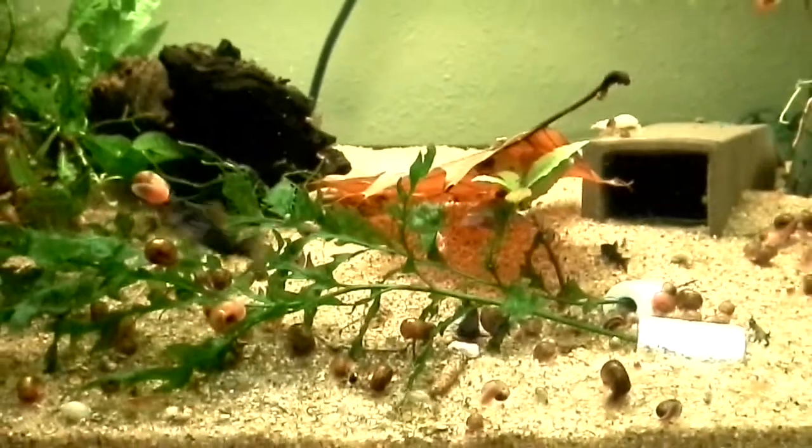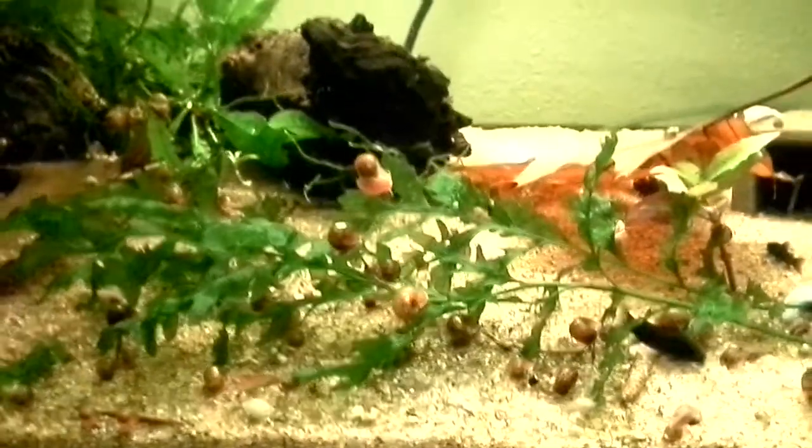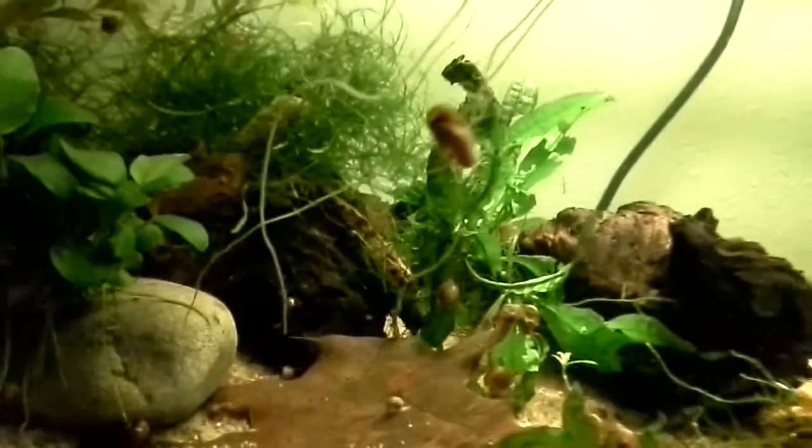Anyway, there should be some blacks for sale soon. Cherry shrimps, ram's horns. Also for sale. Although the ram's horn's pretty much free.